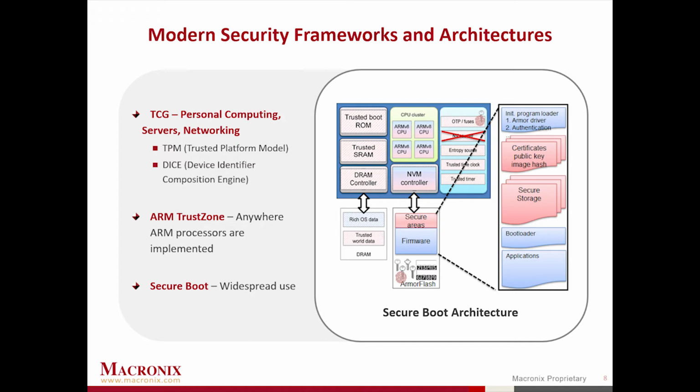TPM, or Trusted Platform Module, was conceived by the TCG and is a well-known standard. And TPM has been addressing the trust issue and related security benefits for PCs, servers, networking gear, and even embedded systems for decades. For resource-constrained IoT devices, TCG developed the DICE architecture, or the Device Identifier Composition Engine, with minimal silicon requirements to achieve enhanced security and privacy. Even simple silicon capabilities combined with software techniques can realize enhanced security by implementing a strong device identity, attesting software, and safely deploying updates. And then ARM TrustZone.